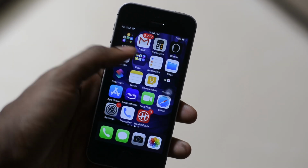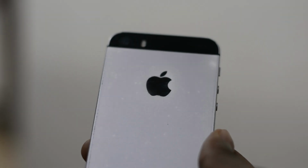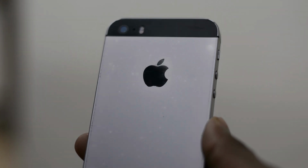But on the negative side of things, the display is small. Yes, I am a person who used this phone for a year and I really like the form factor and the display size. I had no issues. But for most people today, they would prefer a bigger display.